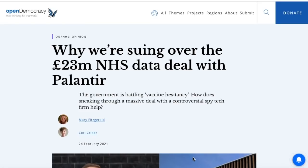And then it was also mentioned that the chair of NHS England met the boss of Palantir for watermelon cocktails. I don't know why that detail is so important and they had to put that in there, but it's possible that watermelon cocktails are like a code for something else. I highly doubt that's the case, so they were trying to hide something maybe, but I highly doubt that.